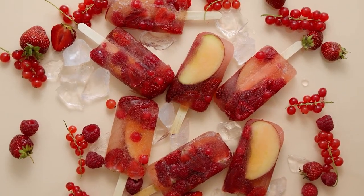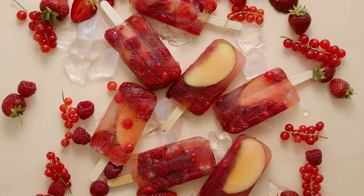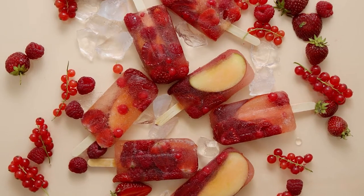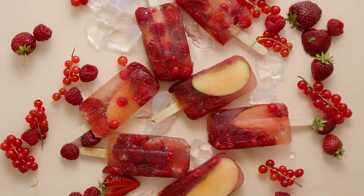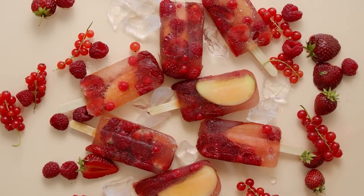I described the paleta as a popsicle, but as you can see, there's so much more than that. They're full of fresh fruit juice and large chunks of fruit, vegetables, and sometimes herbs. There are even more creamy paletas using condensed cream and chocolate. The main difference is the depth of flavor. You'd never mistake a paleta for a basic ice pop.